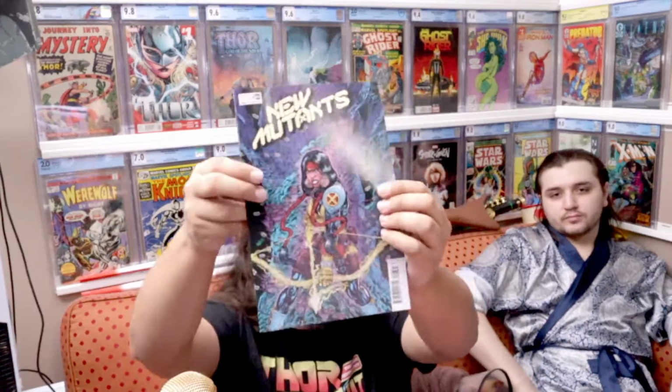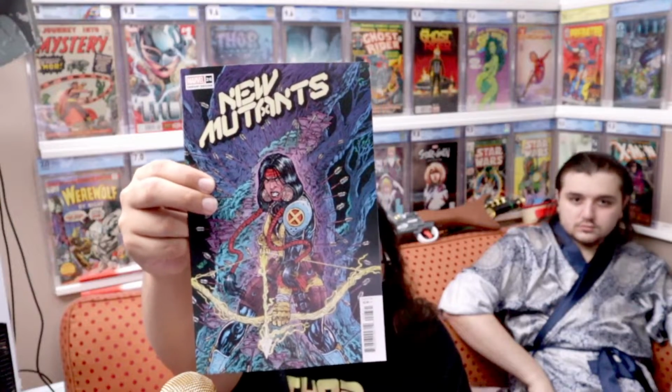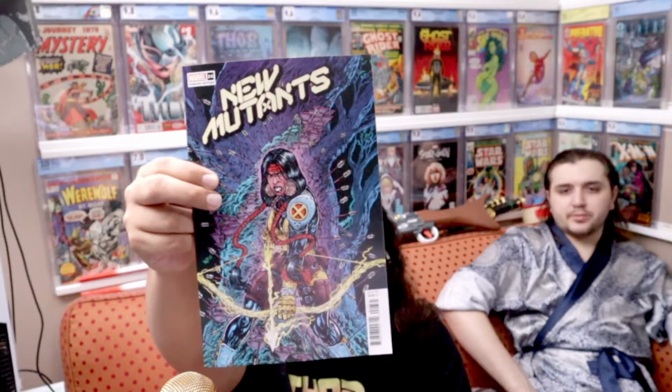So starting off with a couple of things that I had to reorder because we ended up being short on. I got New Mutants 26 here, which is this awesome cover of Danny Moonstar. I really like that cover. Is that the same artist as the Sabretooth this week? It looks very similar. I don't know. In style, I kind of don't think so. We didn't pick it up, but there was a cover C of Sabretooth or something. Yeah, it looked really good.